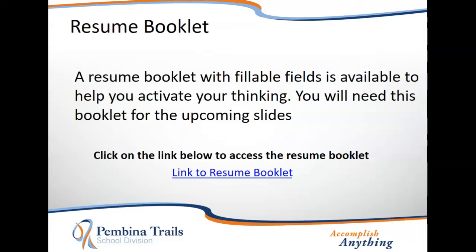Now that you have some understanding of a resume and its purpose, I'll now ask you to follow these instructions to access the resume booklet from the school division's website. It has fillable fields and requires no printing. This booklet will help to activate your thinking and help you to begin crafting your own resume. Once you have accessed the booklet from the website, continue playing this video for further instruction.